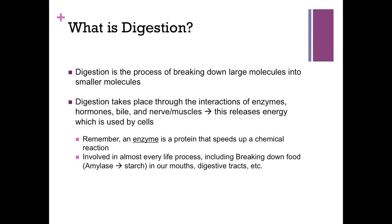The way that this happens is through enzymes, which, remember, are types of proteins. It also helps that we have things like hormones, bile, which helps break down fat, and the nerves and muscles within our organs that help release the energy that the food that we are eating and digesting is producing, and then this energy is utilized and harnessed by our cells.